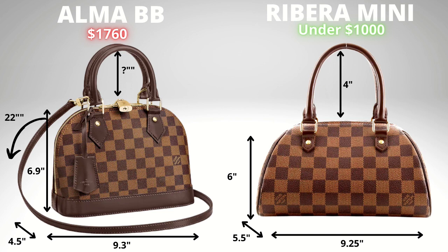So both have a pair of top handles and a detachable crossbody strap, although most Riberas these days are being sold on the secondhand market without a strap. So let's compare the two. I've got the dimensions here for you, but to summarize, they're about the same length. The Ribera is a bit shorter with longer top handles, and it's a bit wider.